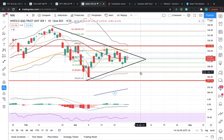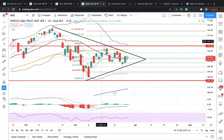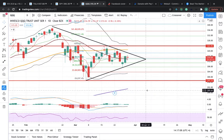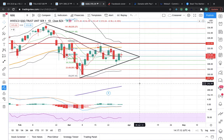This will make a lot of people get scared and believe that we're in a bear market, that the bear market continues. It could be a bear trap for all we know. It could break down to here and just move right back up. That's just one of the possibilities, one of the probabilities. Or this could be an A, B, C, going all the way down to possibly 291 or even lower, maybe down to 280.